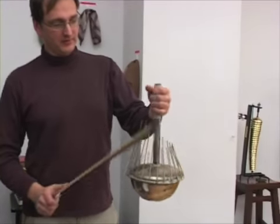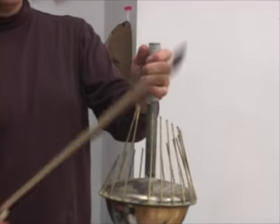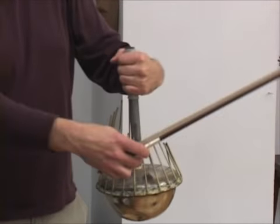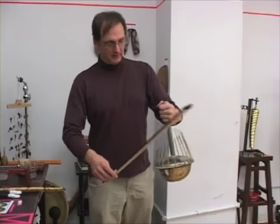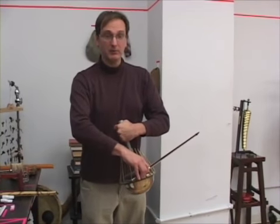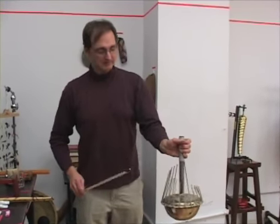It's called a waterphone because it's really just a metal vase, and inside of it there's water. And you bow these individual rods, and it makes a sound that is familiar to many people. It really is a very effective sound that we're using for the octopus music in Shipwrecked.